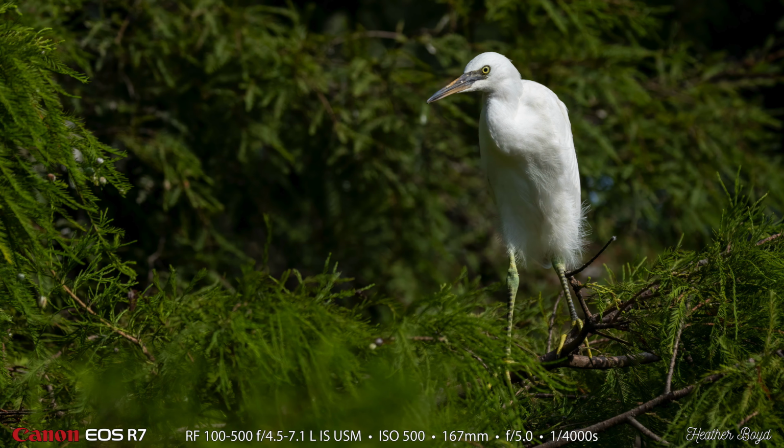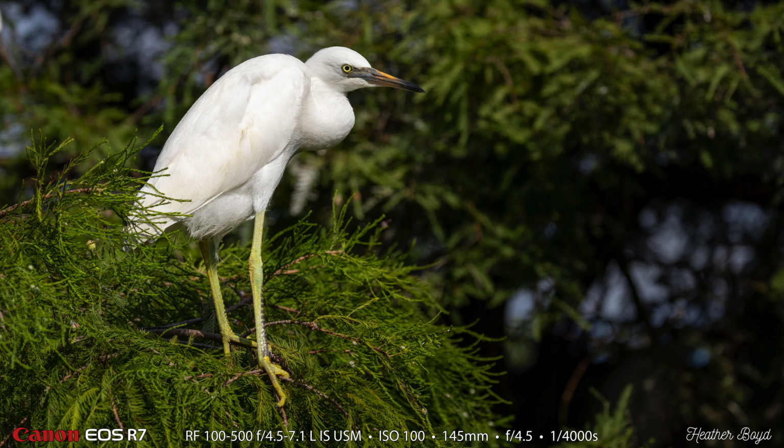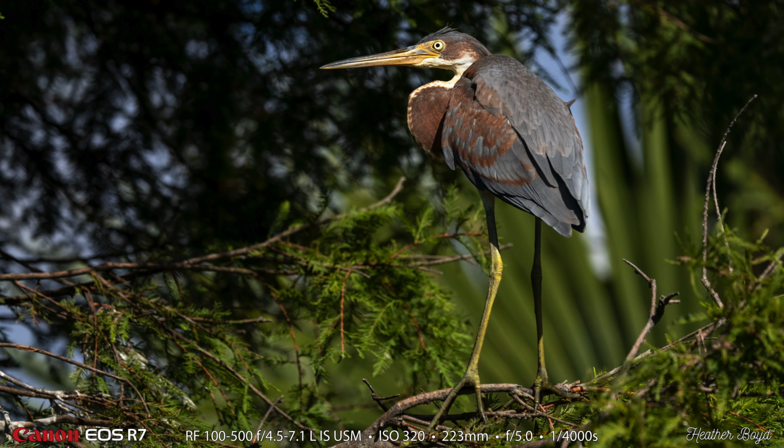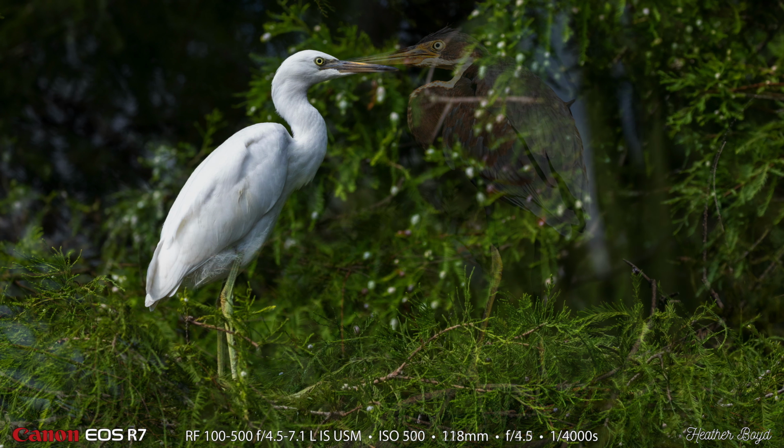Next up, she's got what looks to be a juvenile snowy egret. I think that's what it is. Next, we have another juvenile snowy egret, although both of those two could be juvenile little blue heron. I'm not really sure. This is definitely a juvenile tricolored heron that Heather's made a beautiful photograph of.